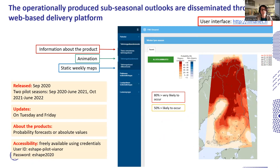And you can see here a screenshot of this platform and an example of the product, the onset of the winter tire season. So basically all the products are listed on the left panel. Users were able to access the products. And for each product, we provided information about the product itself, how it was designed and computed, but also advice on how to interpret the product.